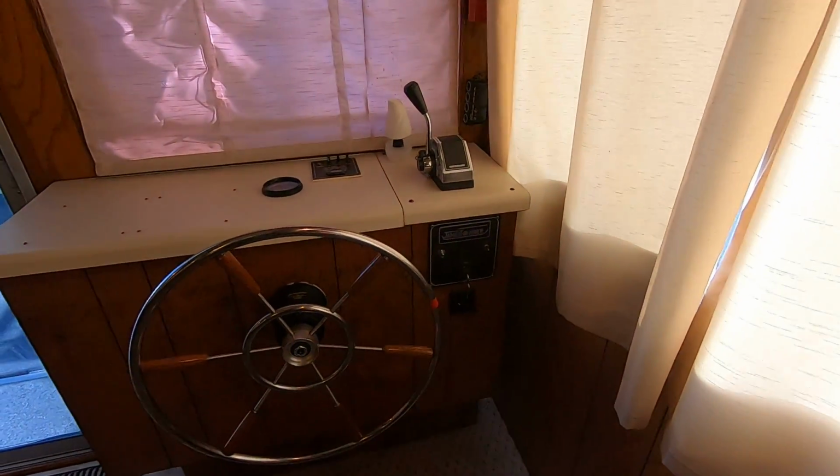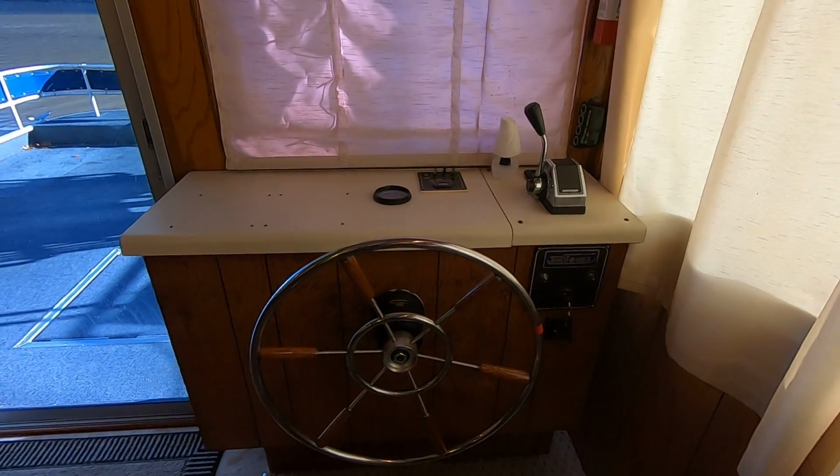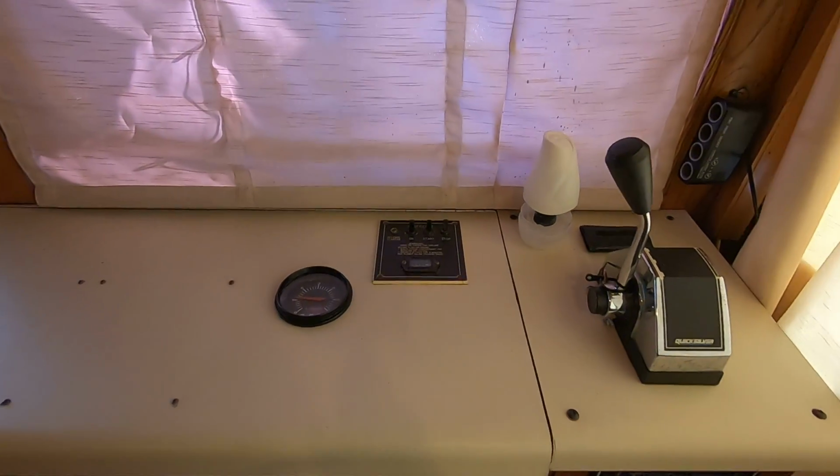If you click the Find Your New Boat button, that's going to show you all of our inventory and order price. And all you got to do is scroll down until you get to the 1988 Jamestowner. Again, this is a 16 by 64 aluminum hull houseboat.